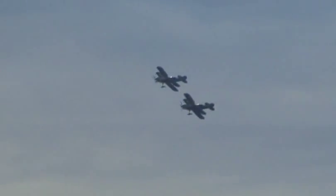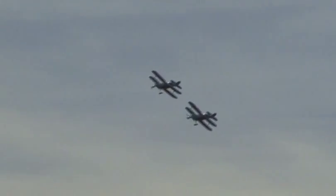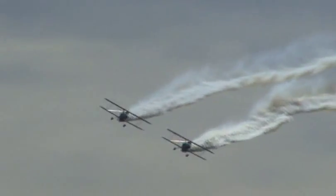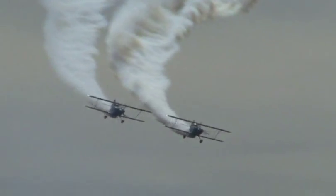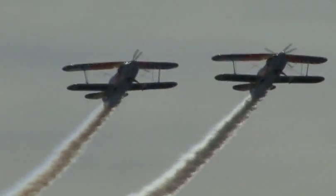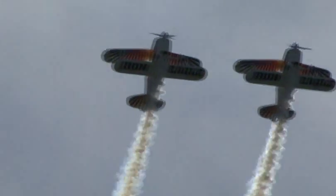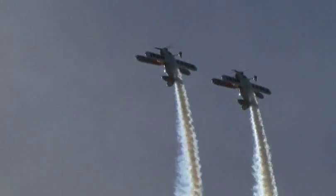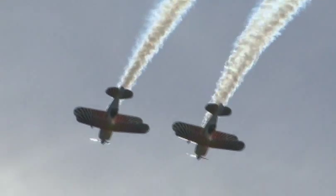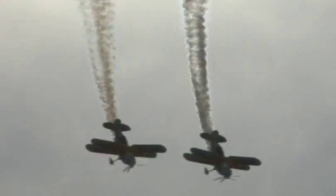Watch for the smoke to come on, and that's made by injecting a thin Corvus oil into the hot exhaust system. Down comes the smoke, down comes the nose. They increase their speed to over 200 miles an hour for the entry of the formation loop. Holding in perfect formation as they climb the aircraft. This is their trademark, how close they fly.